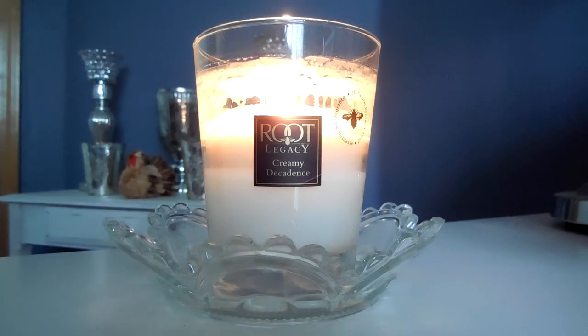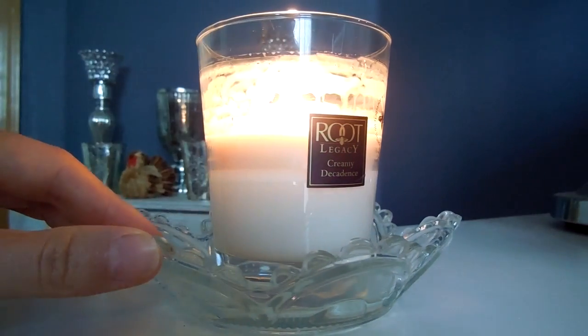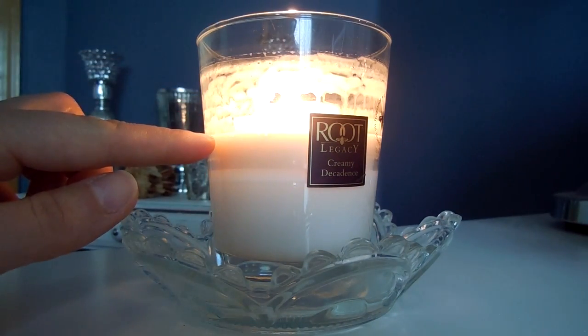And I sniffed it probably several weeks in a row before I decided to pick it up. And I'm so glad that I finally grabbed it. I'm actually surprised it's taken me this long to share this candle with you. I've burned it probably for a total of either 20 or 30 hours so far. You're probably not going to be able to tell right now, but I'm down to about right here.